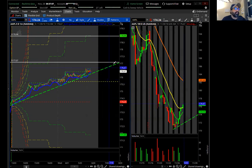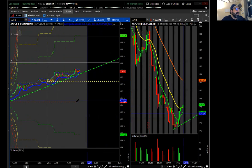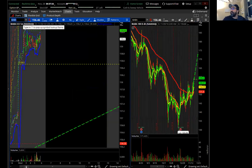Now, I'm more inclined to say this thing's going to come up a little bit more just because of how much room we have to move between the 50 and the 20. But in the event that it needs to consolidate a little bit and tech stocks just start dropping off today, I don't expect to see it drop much below 174 in the event it just starts falling. That looks like a really good place where it's going to find some resistance here on the 4-hour chart as well. All right, next up, we are going to have BABA.